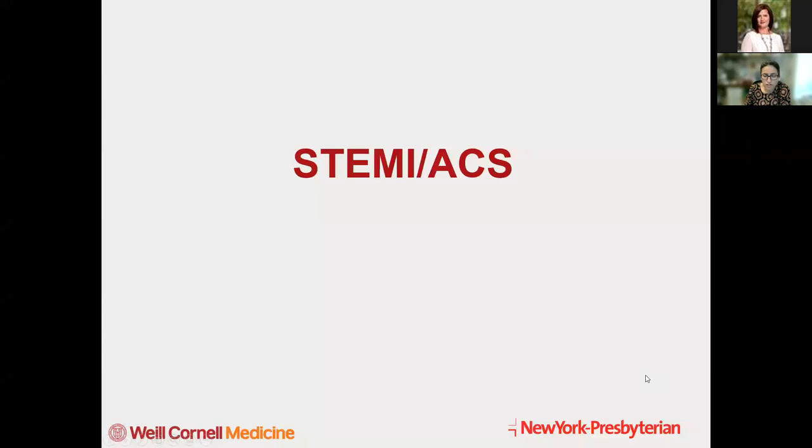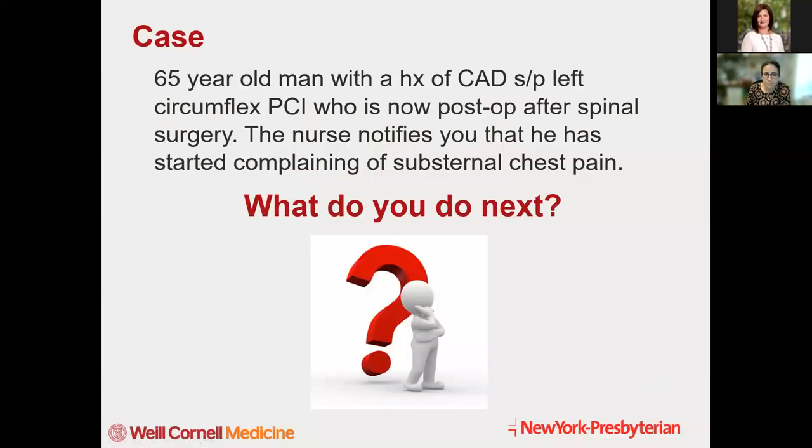So let's start first with STEMI. Our first case is a 65-year-old man with a history of coronary artery disease, who has had a left circumflex PCI in the past, and is now post-op after spinal surgery. The nurse notifies you that he starts complaining of substernal chest pain. So what do you do next?